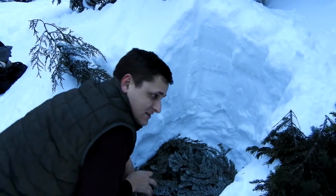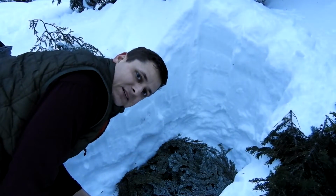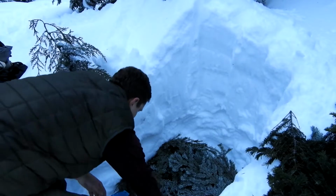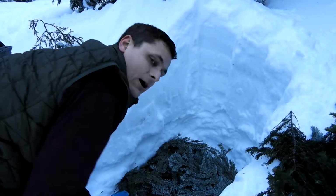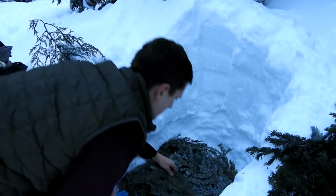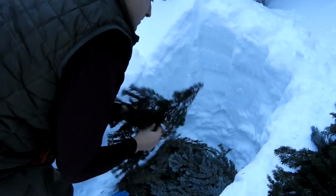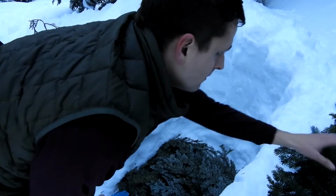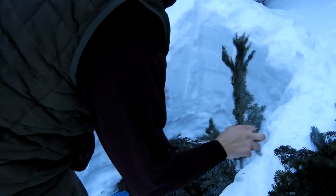In the morning time, these boughs obviously will be compressed down quite a bit, so we'll figure out that problem tomorrow. Some of these are just soaking wet.